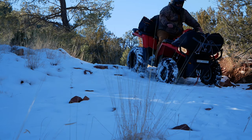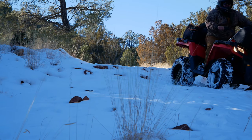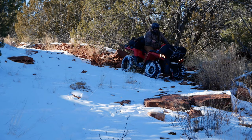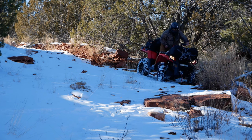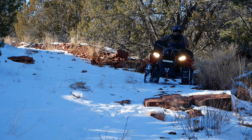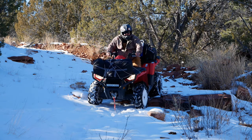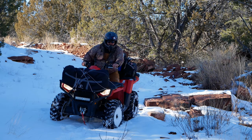Woohoo! Wow! Oh my goodness! Alright, so I navigated the steps. That was a little spooky. I'm gonna cut it right here, because there was a little bit of something right over there. Straighten out. All right, I'm gonna gun it across this.